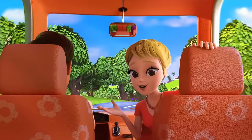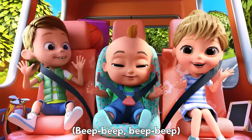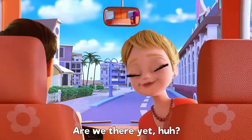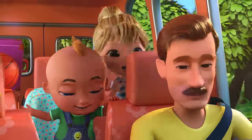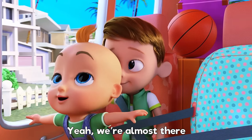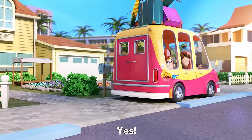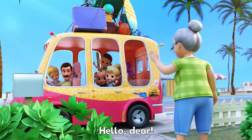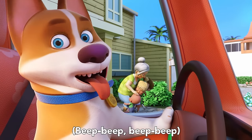Are we there yet? Oh, don't be upset. The wheels go round and round. Beep, beep, beep, beep, beep. Are we there yet, huh? Almost there, Johnny. Please be patient. It's just a little farther. Are we there yet? Yeah, we're almost there. Sit and be patient. We're near the next station. Yeah! Okay, kids. We made it. Hooray! Hello, dear. Now we have arrived. Thanks for the safe ride. Beep, beep, beep.